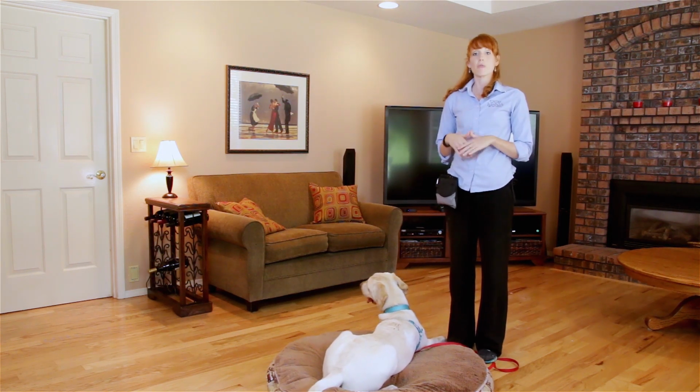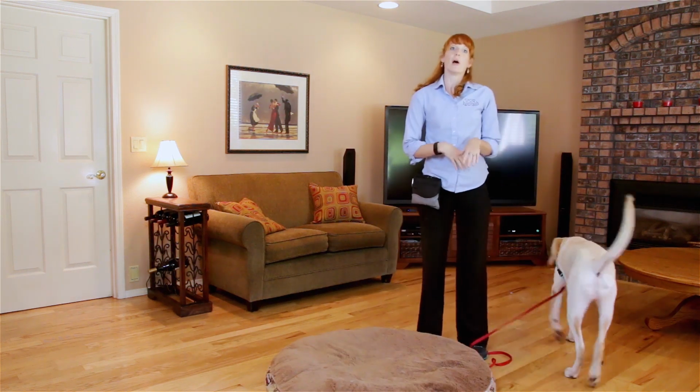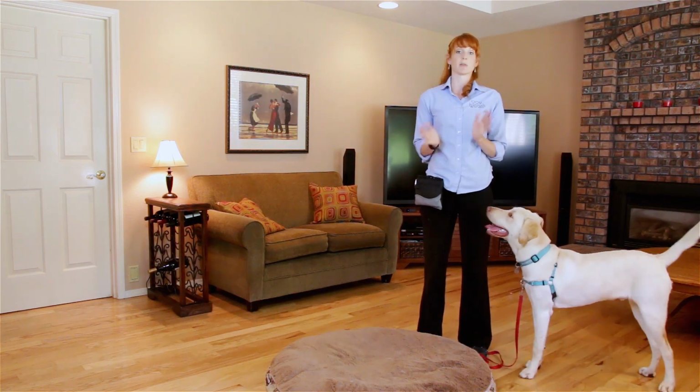Then you're going to start over in a room away from the door with the doorbell. Remember that when you're not at home, you're going to keep the dog away from the door using a TV, a DVD, or a radio to muffle the sound.